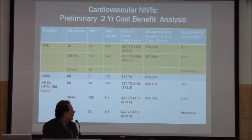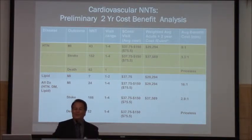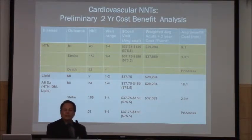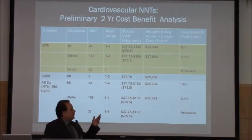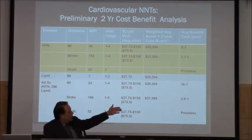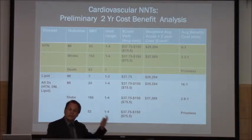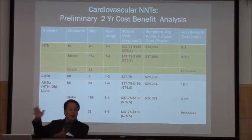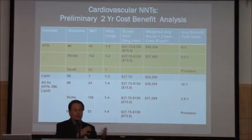And you can see right now, I had to put death as priceless because some people would argue that's the cheapest way to take care of patients. But clearly there's a positive cost-benefit ratio, though there's a difference between the cost-benefit ratio of MI versus stroke, and hypertension versus lipids and diabetes. So, is the best use of the pharmacist to treat all hypertension or diabetes or other things?